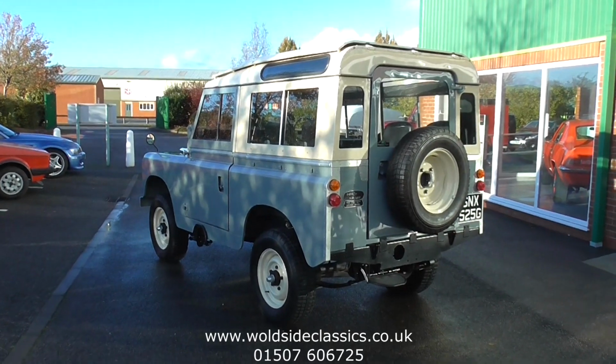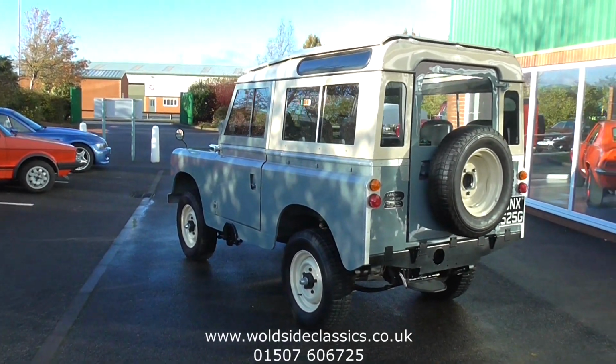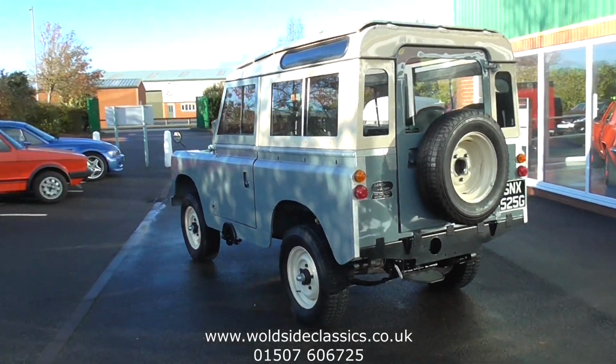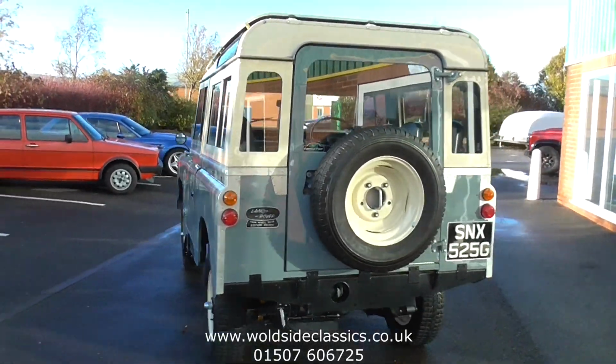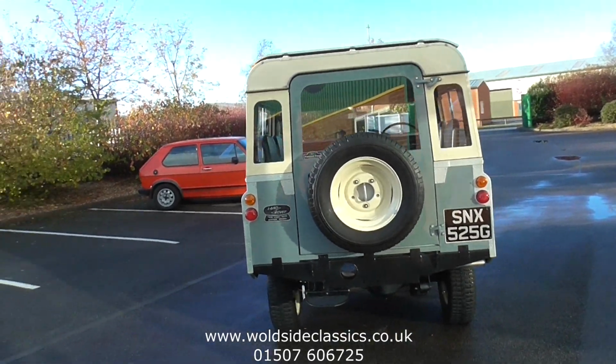As you come around the rear, you'll see the black chassis there. It's a new galvanised chassis which has been painted black. The vehicle's had a full bulkhead replacement. Underneath, it is as good as it is on top.